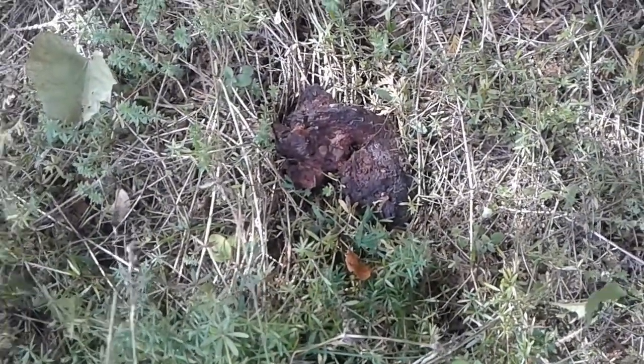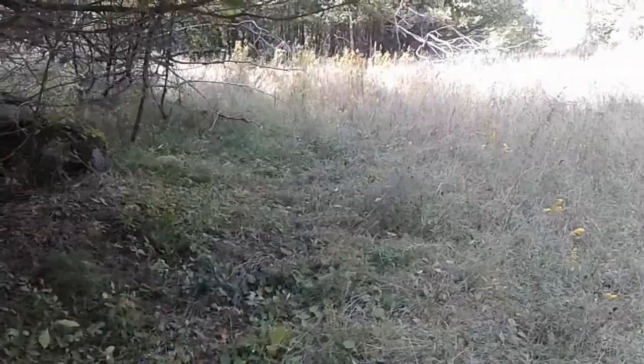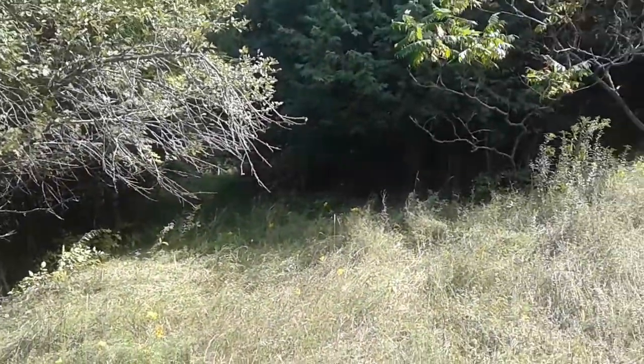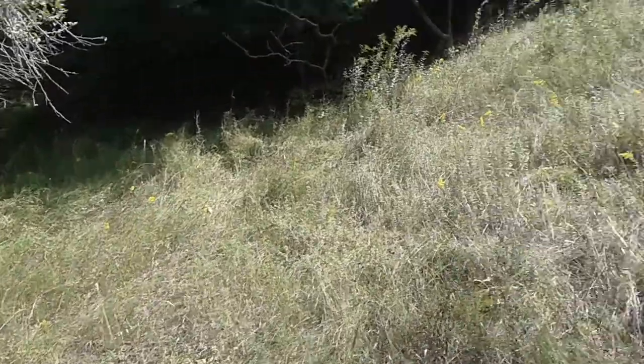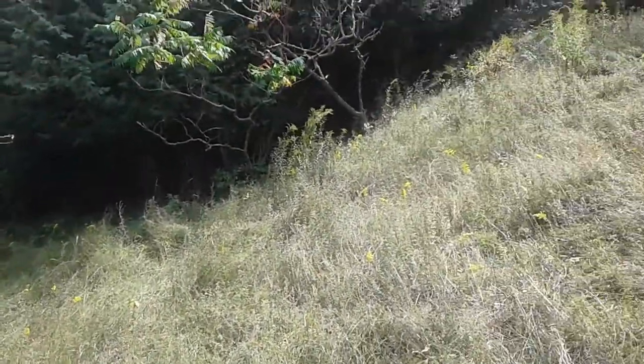I think maybe that's possibly bear poop. Found an open spot here, a little bit of old field, and there's a trail going down into the swamp there. Bet you if I went down in that swamp I'd find some bear tracks. Let's keep plugging away.